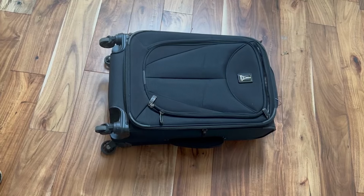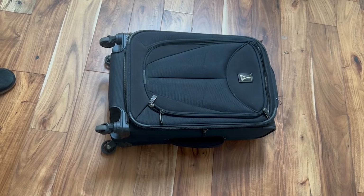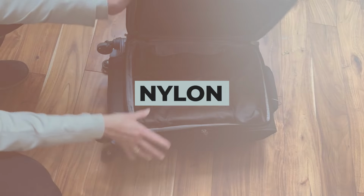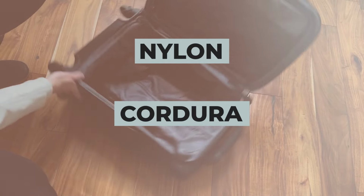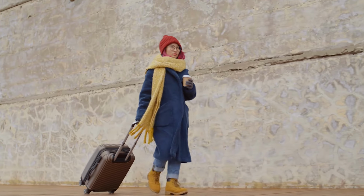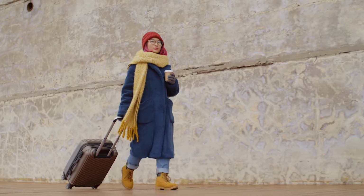On the flip side, a soft-sided suitcase is actually made of nylon. Sometimes it's actually made of parachute material, cordura. There are different products that make soft-sided suitcases. And the advantages of these materials, well, on the hard-sided, it is more durable. It's gonna withstand more impact.